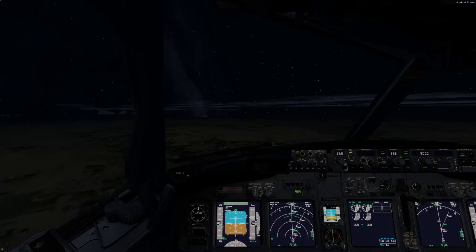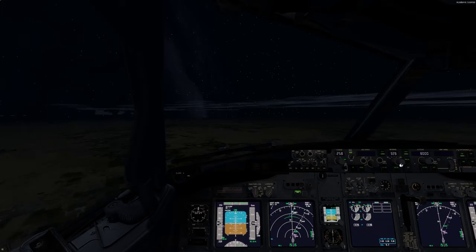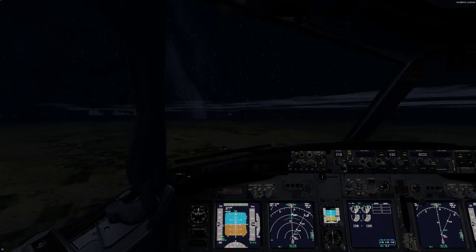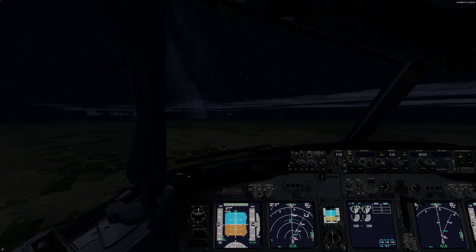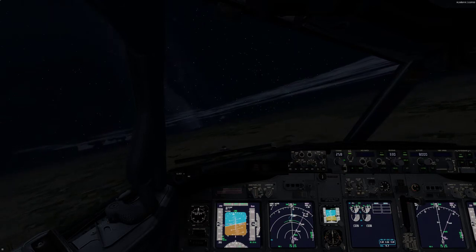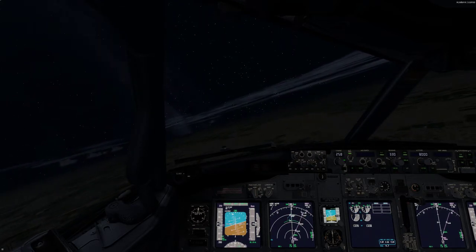Southwest 320, turn right heading 110, vector for spacing. Heading 110, vector for spacing, Southwest 320. Southwest 320, maintain 7,000. Maintain 7,000, Southwest 320. Xpress 678, maintain 5,000. We're going to maintain 5,000, Xpress 678. Approach, American 106 with you at 12,000. We're descending via the Hyder 1 arrival for American 106. American 106, Phoenix approach, expected visual approach on the 25 left. Phoenix altimeter is 3013. Information Golf current. Expect 25 left, American 106.